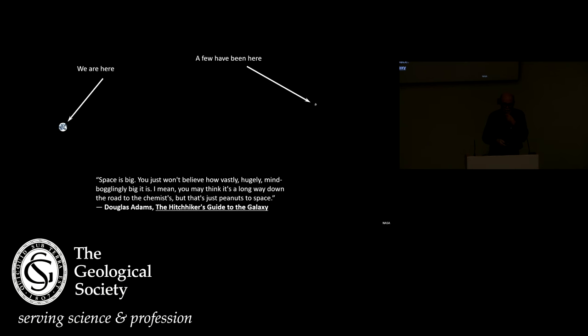This is sort of a rear view mirror image taken from a space probe heading for the sun. It's the Earth and the Moon from I don't know what sort of distance, but they're a quarter of a million kilometres or whatever it is apart, which is just nothing in space. And I think that really puts the truth to the Douglas Adams quote at the bottom there from The Hitchhiker's Guide to the Galaxy. It is, space is pretty big.